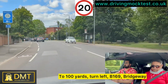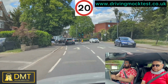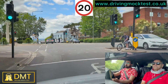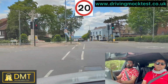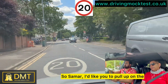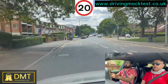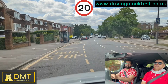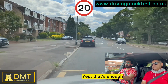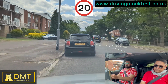After 100 yards, turn left, B169, Ridgeway. Turn left. So, Usama, I'd like you to pull up on the left just before that Mini, about 1 car length away from it. Ignore the driveway on this occasion. Pull up on the left, please. Yeah, that's enough. Thank you. That's it. Thank you. And drive on when you're ready, please.